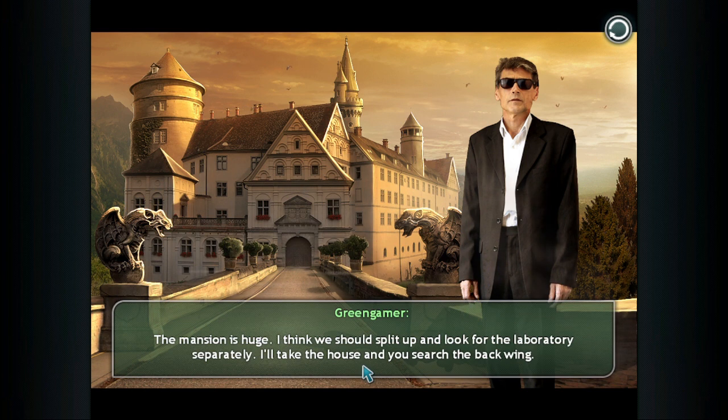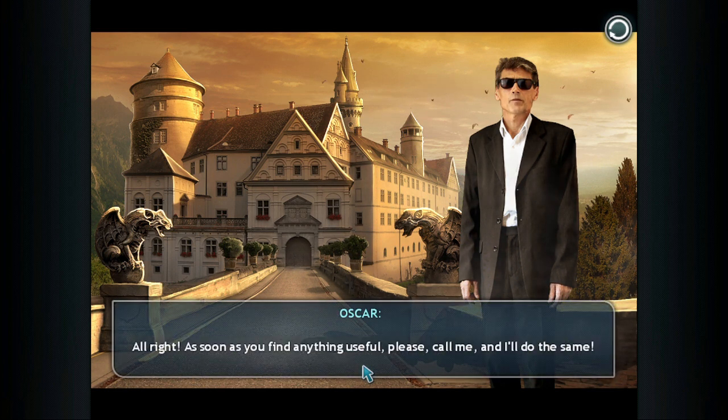The mansion is huge. I think we should split up and look for the laboratory separately. I'll take the house and you search the back wing. All right. As soon as you find anything useful, please call me, and I'll do the same.